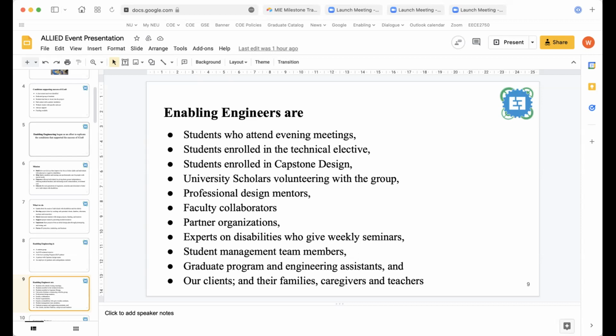We hire graduate program and engineering assistants. It often happens that undergrads get stuck. There may be something they want to be able to do and they can't, most typically 3D printing, mechanical design, app design, and hardware design. So we maintain lists, mostly of graduate students in the College of Engineering, who are interested in helping with these projects. We hire them hourly, and they'll just help support the undergrads. And finally, part of our enabling engineering community are the clients themselves, their families, their caregivers, and their teachers. We consider everyone to be part of our mission.